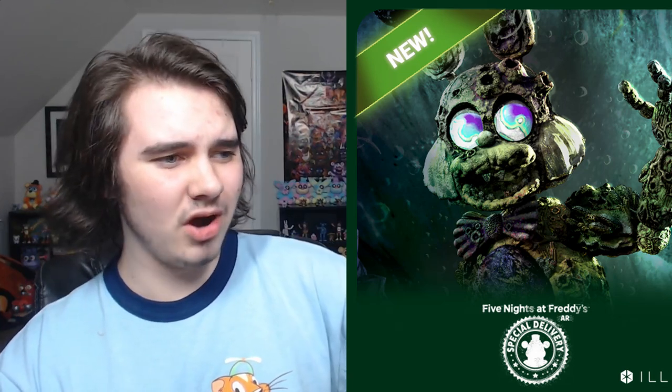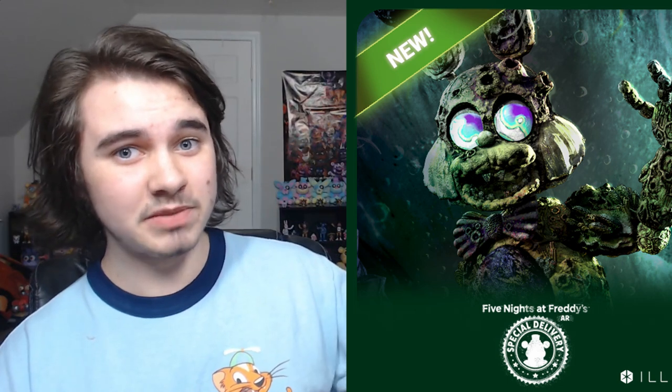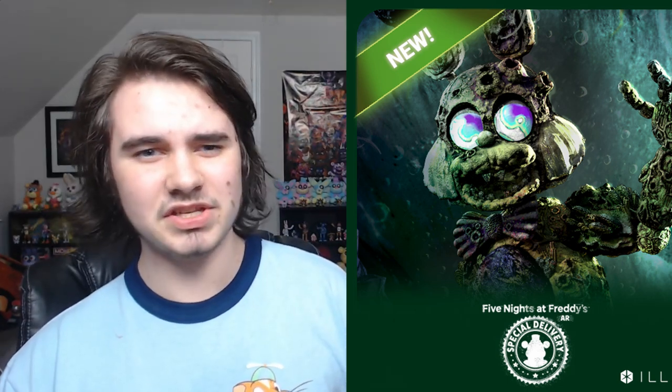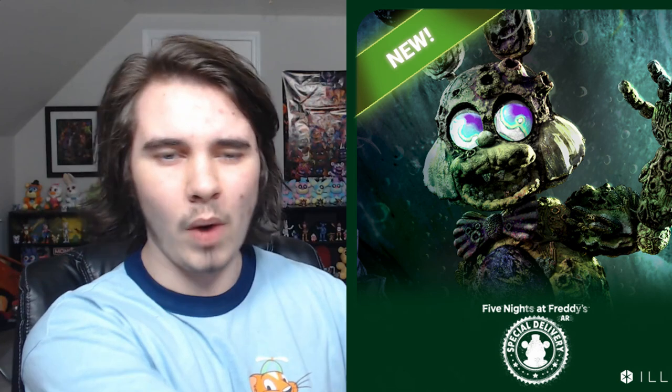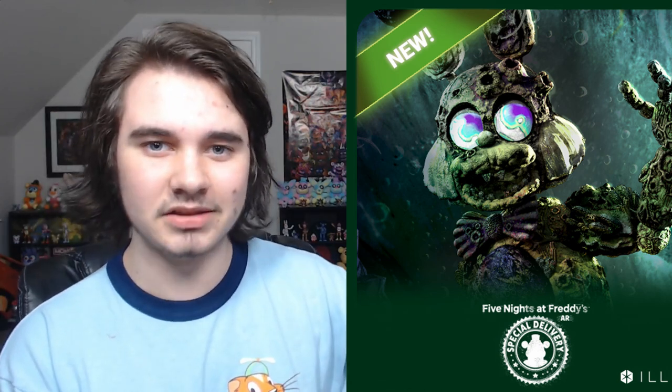Now, don't get me wrong, I think the detail on the skin looks amazing. In fact, if there's one thing I'll give modern FNAF AR skins, it's that the detail on them is always incredible, even if the skin literally looks like a piece of poop. Normally I say that for the memes, like, oh, this skin looks like dog crap, but actually the skin looks like it sank in the bottom of my toilet, not the bottom of the sea.